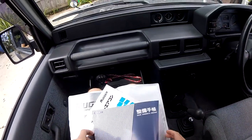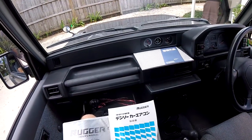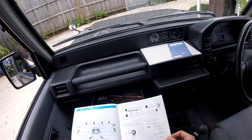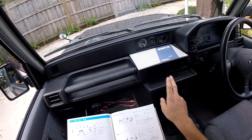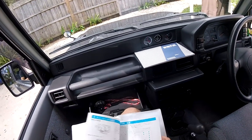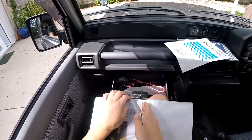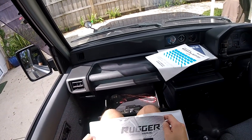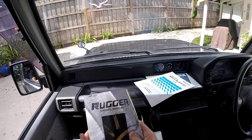This goes in here. And then this is, I guess, an extended pamphlet, and all it does is talk about air conditioning. The air conditioning does work coming out of the face vents, so no problem with that. It's just the heat that doesn't. And if you've ever seen Japanese manuals from this era anyway, they're red. So this one, Rugger Owner's Manual.